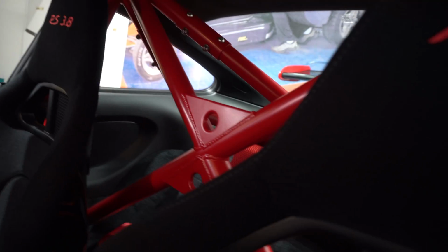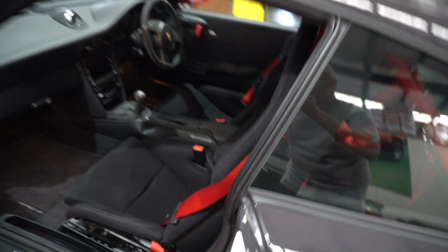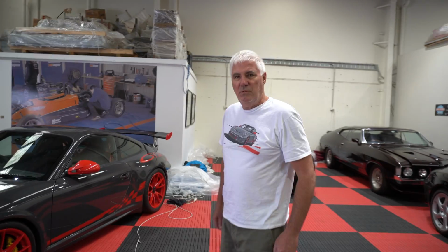Red roll cage in the back as well. Bucket seats. It's been spec'd very nicely. Who originally got it as well, because it's got a hell of a carbon fibre wing on the back there? You take it out much? Yeah, we've put quite a few kilometres on it.